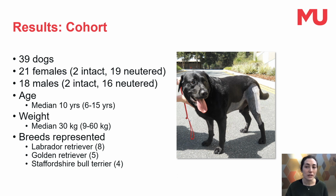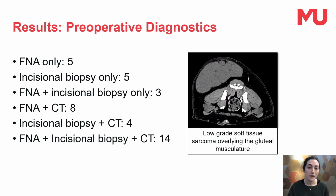There were 39 dogs that fit the inclusion criteria for the study, including 21 females and 18 males. Dogs ranged in age from 6 to 15 years and weighed from 9 to 60 kilos. There were 20 breeds represented overall, with Labrador and Golden Retrievers and Staffordshire Bull Terriers most frequent. Preoperative diagnostic evaluation included fine needle aspiration, incisional biopsy, or both, as well as CT imaging. The typical CT appearance, as seen in the image on the right, was of a homogeneous soft tissue attenuating mass with well-defined margins and no invasion of underlying muscle planes. These characteristics are seen in the image on the right and are consistent with lower-grade soft tissue sarcomas. All dogs in the study that underwent CT imaging had no evidence of local or distant metastasis.